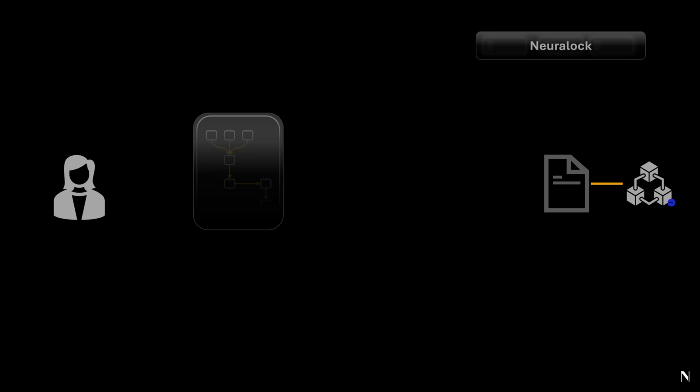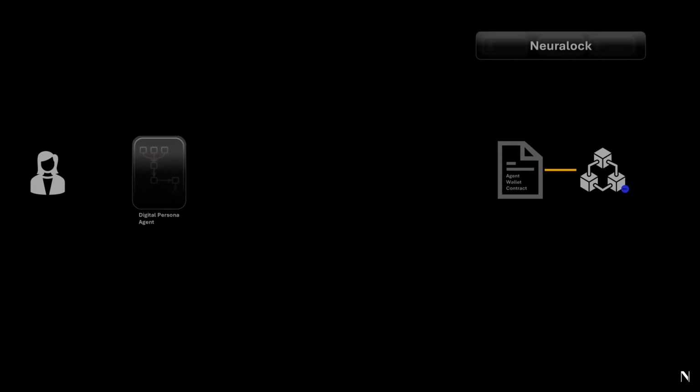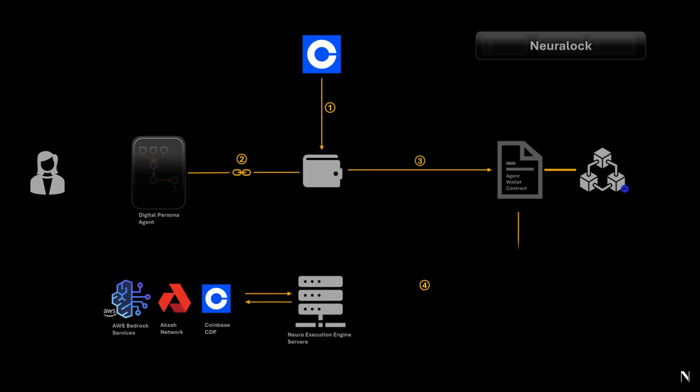Now for a critical step. Given the agent financial autonomy, each AI NFT gets its own crypto wallet. We create this wallet using Coinbase CDP, then transfer full control to our smart contract, and the private keys are immediately destroyed. This makes the process truly trustless. Only the NFT's smart contract can ever authorize a transaction.